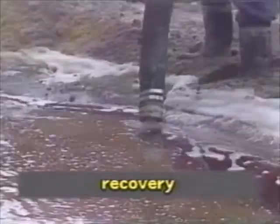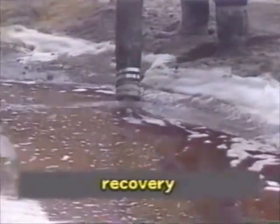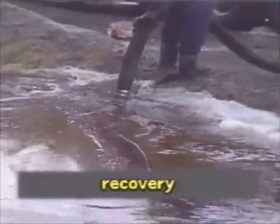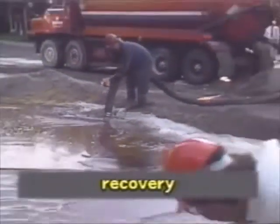This carefully carried out series of actions brought the situation under control. These steps made the work of the crew who came to recover the spilled gasoline that much safer. Within hours, the local residents were able to return safely to their homes.